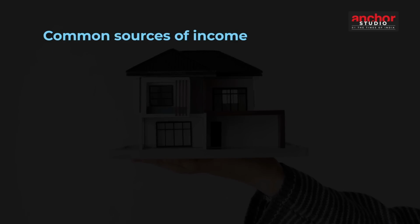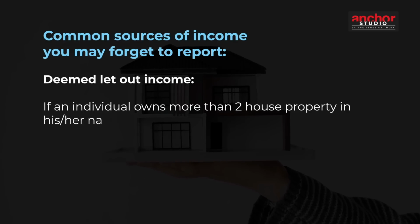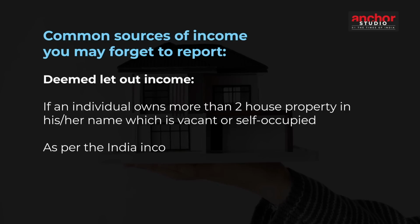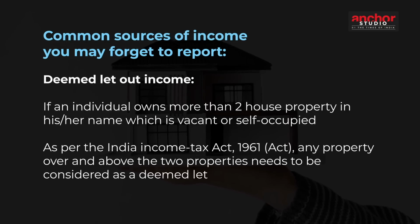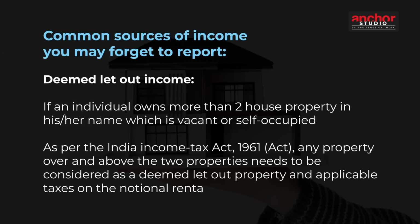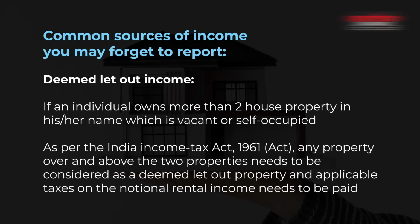One big one is deemed let-out income. Now rentals, when we let out our properties, we know we are getting the rentals, they're coming in our bank account. So you can't really miss it. And there's a way we compute rental income as well. But there is also a concept of deemed rental. So if I own 3 properties and none of them are let out, 2 is fine. I can earn 0 from them and nothing needs to be taxed.